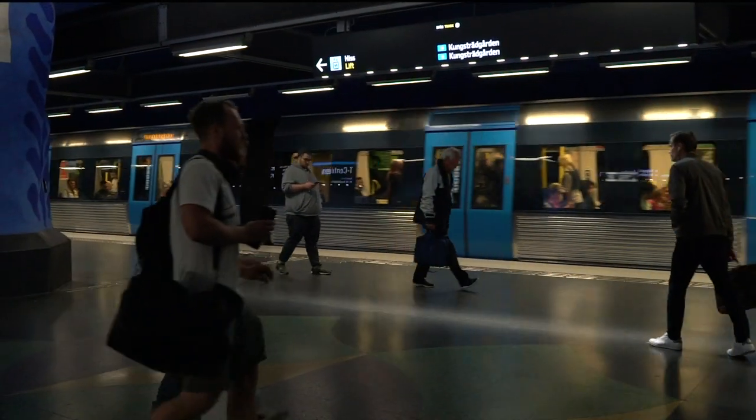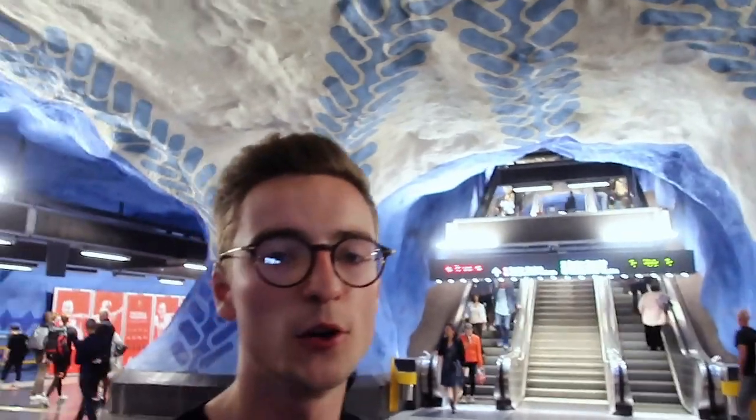So this is the first location we came to. Pretty damn cool. It's at T-Central station in Stockholm. I didn't actually realise this one was here. I've seen a lot of photos of it. It's all the blue tire tracks everywhere. Really cool. So I just set the tripod up here.